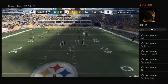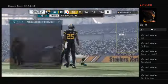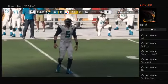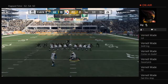On 3rd and long, it's Bortles. And incomplete. The contact made the ball roam free and brings up 4th down. That's very well timed there defensively because it's not a bad throw, but the collision came at the exact time he was reaching to bring in the football. Really, really well done. Decent offense, just better defense. I think you're right.